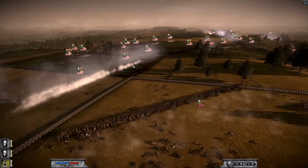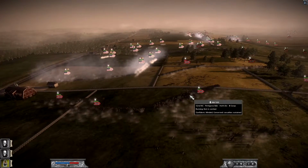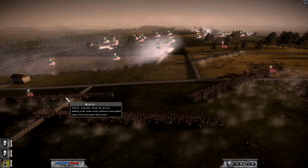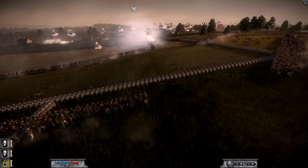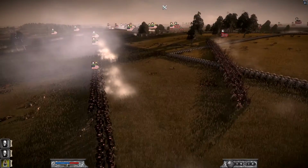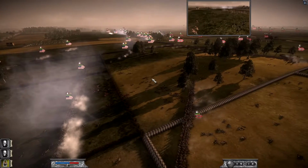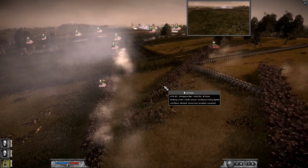Pettigrew going back in for it. Going to try and take on, it looks like, the 4th Maine. And the 52nd North Carolina coming in behind them, not too far. This is absolutely incredible, guys. One-to-one numbers. I mean, this is ridiculous. Seeing what the fields of bodies probably actually looked like is something we can't do anywhere else.